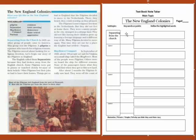Then we're going to look for, is there a keyword? Is there a highlighted word? Yes, there is. There's a highlighted word right here.